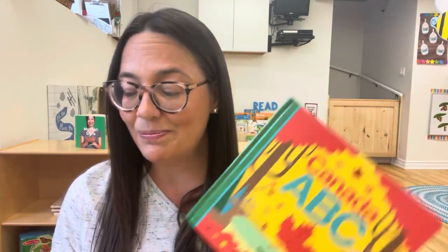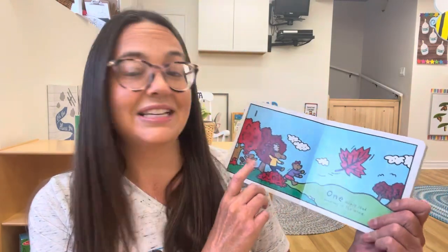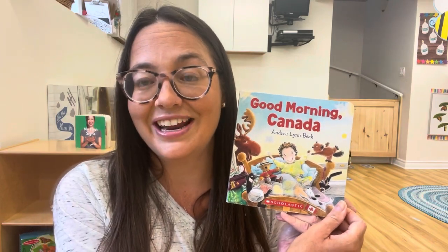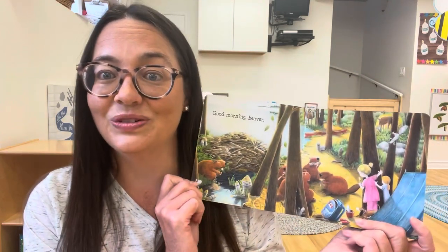This is another great one. I always like to have a couple of different types of books on my bookshelf. So this one's great for counting. So it has a little bit of math in there. And then of course, literacy with some alphabet books. And I love having a mix of both real pictures and interesting illustrations. I also have 1, 2, 3 Canada. So again, it's another counting book. And the last one is Good Morning Canada. And it's just really a cute little story with simple text.